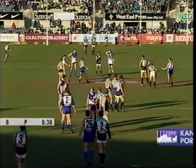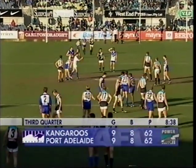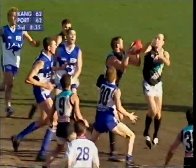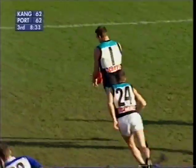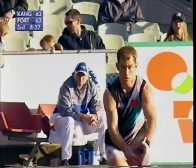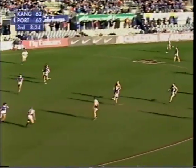So scores level again here at Optus Oval. We've gone 19 minutes. There's 8.5 remaining in the term. Primus tries to get it out himself and does again. Emerges from the congestion, kicks towards half forward, puts it out in front of Treadray, and he marks 60 metres out from goal. 8 touch for Warren Treadray, inside 50.